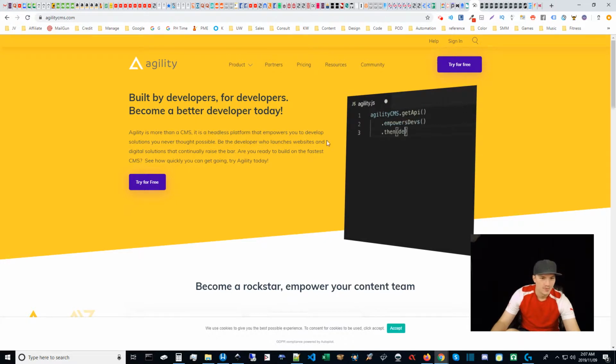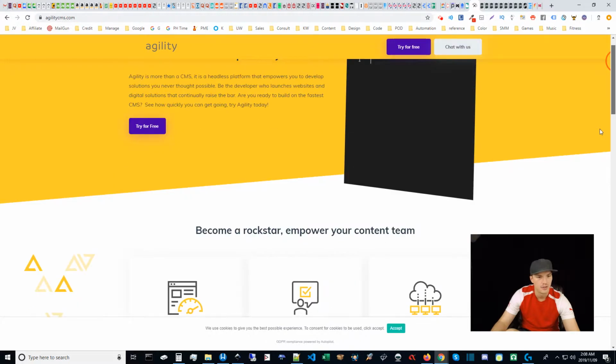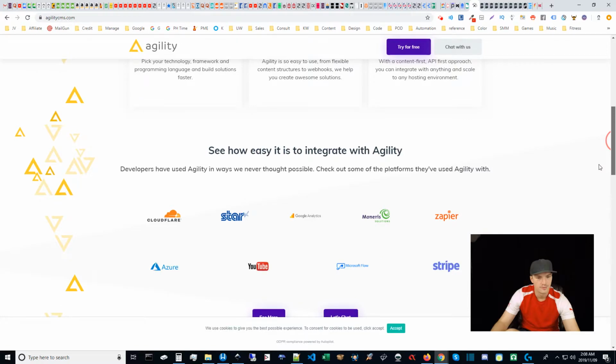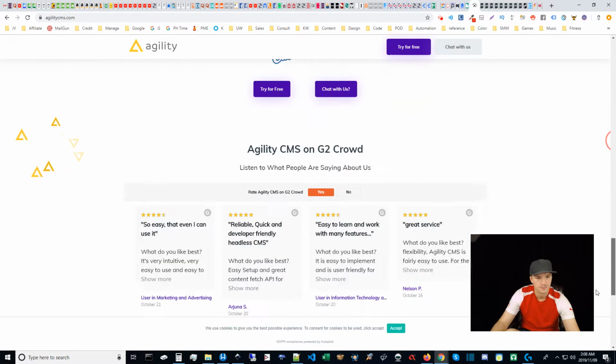Headless platform that empowers you to develop solutions you never thought possible. Be the developer who launches websites and digital solutions that continually raise the bar. Are you ready to build on the fastest CMS? Let's see how quickly you can get to it. That's quite a sales pitch. A bunch of talky talk.